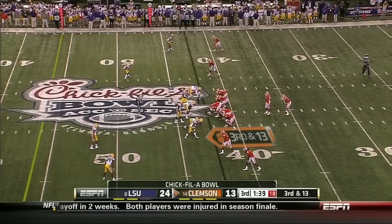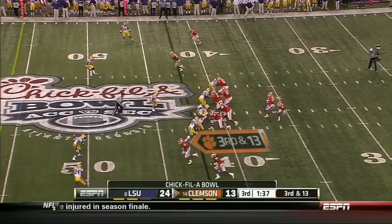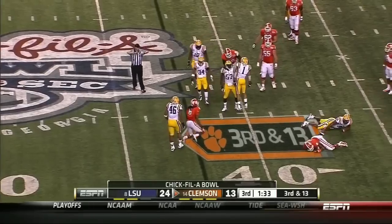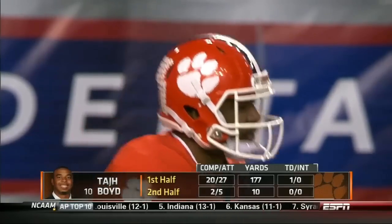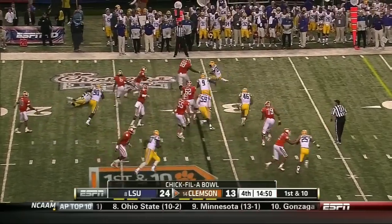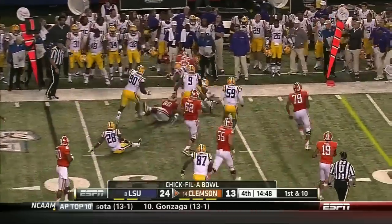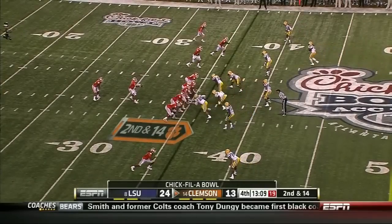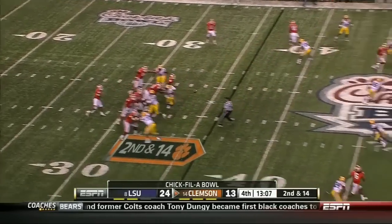His responsibility, which was the blitzing linebacker, until it was too late. 3rd and 13. Boyd unloads in a hurry, throws underneath. Times tonight, been sacked a couple of times, hit several times after he threw. He is just getting hammered. This time they'll give it to McDowell. Steve's coordinator just using that front four to rush, and they had everybody covered up.